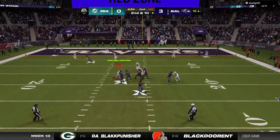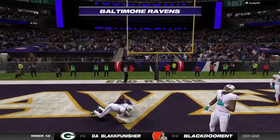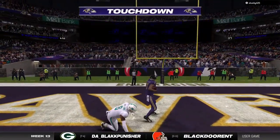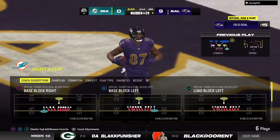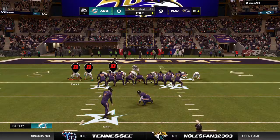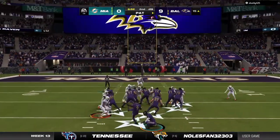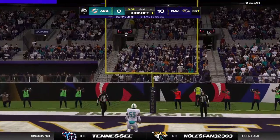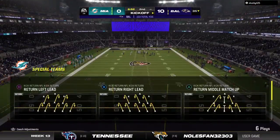Second and 10. Here's Jackson again. This is caught. Touchdown, Baltimore. Marquez Valdez-Scantling, his 2nd touchdown on the season. And the Ravens are able to stretch out their lead. Tucker with the extra point, and the lead grows to 10-0.